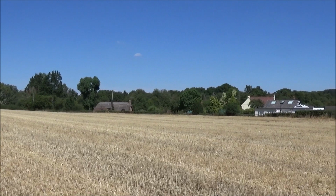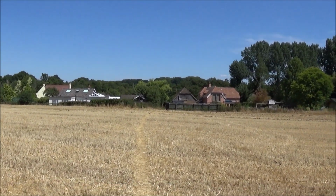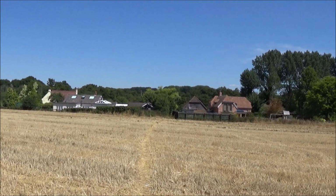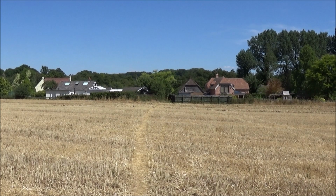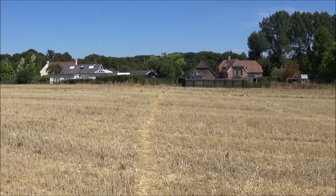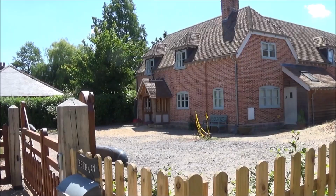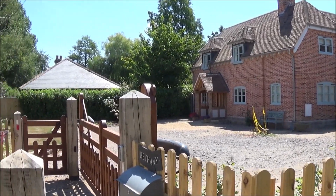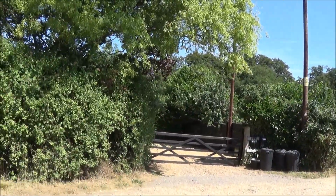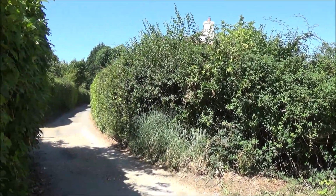Nice little cottage over there. But you notice most of the buildings around Damerham are Victorian. And that's because in 1863 there was a great fire that destroyed a lot of the village. So thatch is at a premium. There's a house called Bethany at the end of the path, onto a gravel track which we take left-handed, soon becoming tarmac.